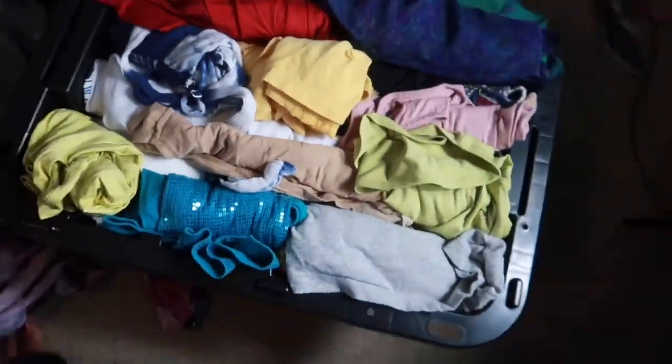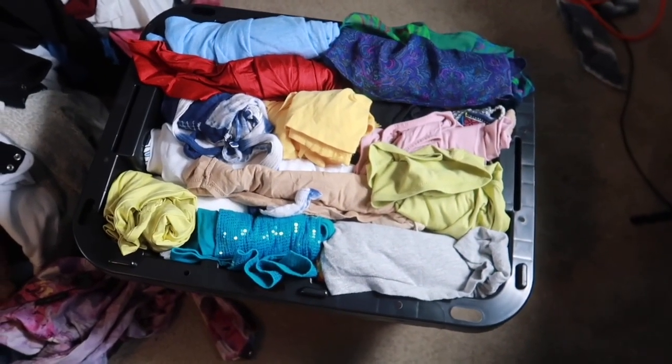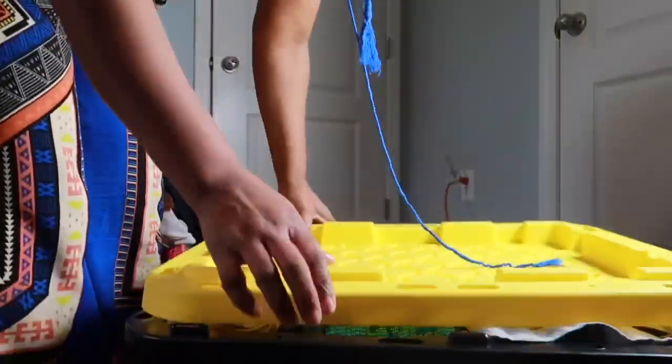Okay, lifestyle lovers, I pretty much was able to fill a 12-gallon storage bin to the top with, as you can see, no room to spare.